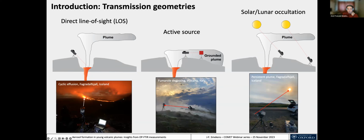And so this is best suited for effusive or mild explosive activity. Another way is to use an active source, an artificial light source, which is best for grounded plumes on crater rims, for example. And then a third way might be to use the sun or the moon as the source of radiation, which is more appropriate for plumes further downwind or plumes that are higher up in elevation.